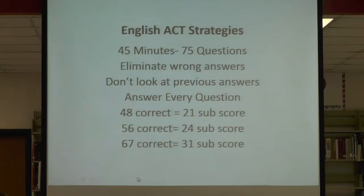If you can get 48 correct on the English portion, which is just a little bit more than half, you can get a 21 sub-score on the ACT. Now, some of you all are thinking, okay, I'm going to Motlow, I already have a scholarship, all I got to do is graduate. But if you don't get a 21 in English, you might end up in a remedial class, which means you're taking that class and you won't get credit for it. And that'll use up some of your Tennessee Promise money. So then you'll end up having to pay later for that English class.